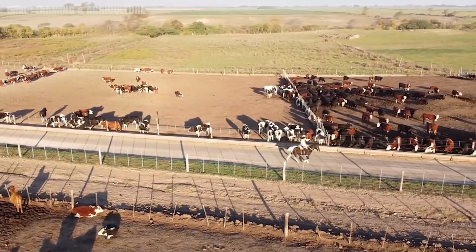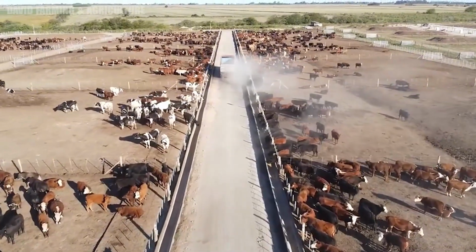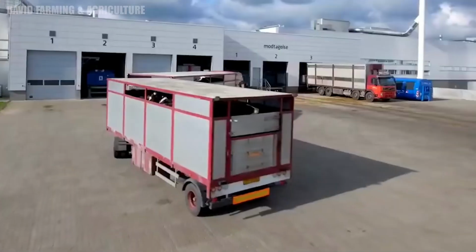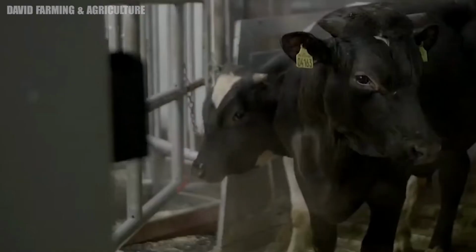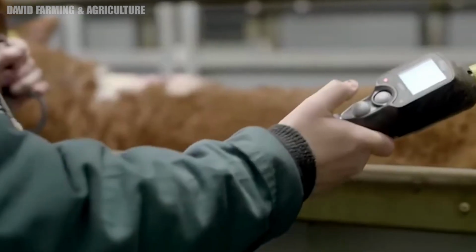Cows are brought to the meat processing factory after being raised for about 12 months. During the process of transporting cows to the factory, they need to be checked for health and quality before processing begins.